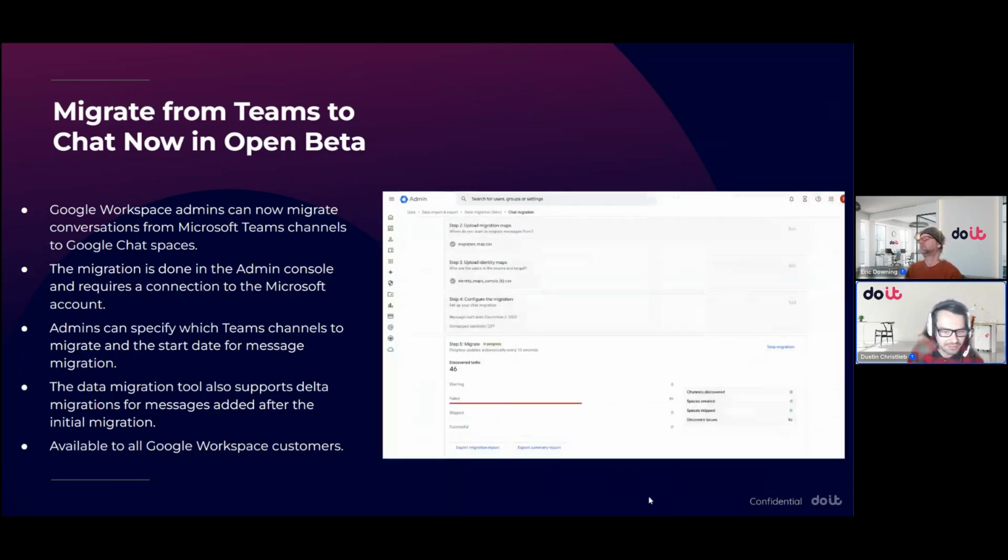You can see a little bit of what that looks like inside the admin console here and the progress for chats being migrated.